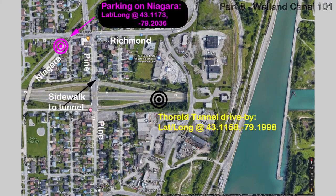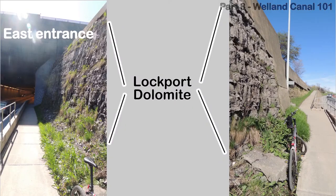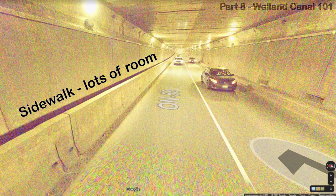The Thorold Stone Road goes through the Thorold Tunnel. The tunnel is underground for 450 yards, which is actually five times the canal's width at this point. The tunnel was constructed over three winters and opened in 1967. Walking through the tunnel is fun, but it's very loud.